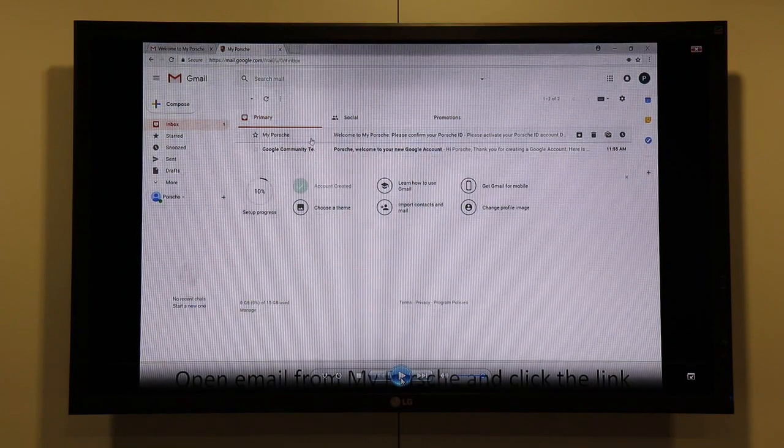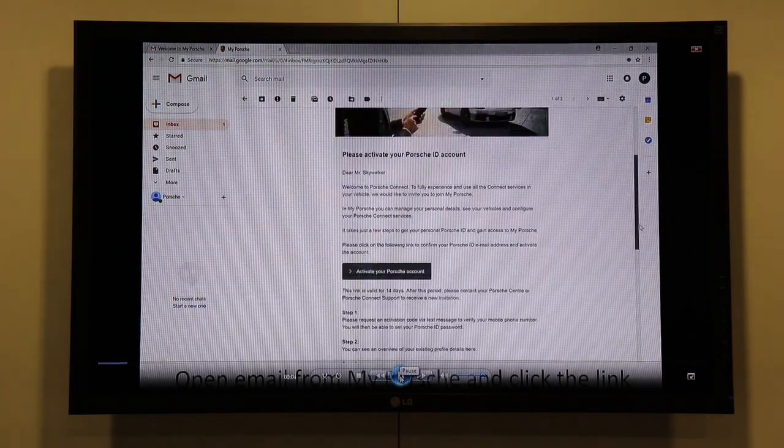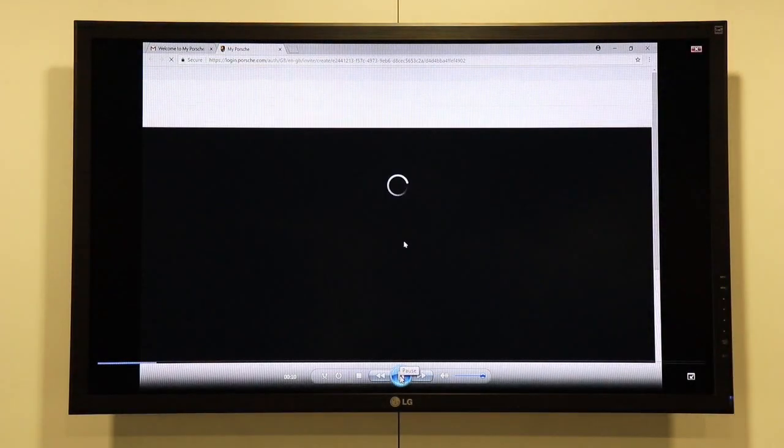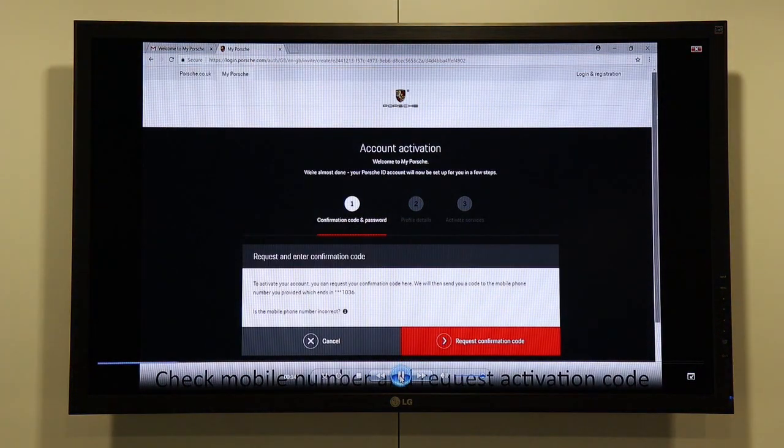Sometimes it appears in your junk, so just be careful with that, but I'll just show you exactly what the email looks like now. When you select the email, it just says please activate your Porsche ID account, and what you do from there is just click activate your Porsche account. Once you go through to that, it will open My Porsche to create the account online. So it just pops up like this.